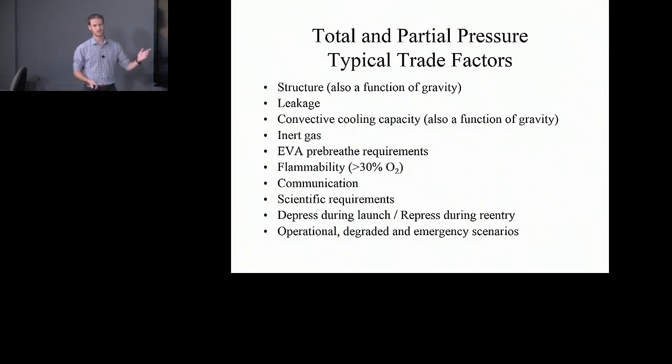Leakage is an issue. Just like a balloon, if you have a high internal pressure, that airflow will go out faster. It's harder to maintain, and you have to replace the gases as you have leakage, and that's more of an issue with a higher pressure. Convective cooling capacity is an issue, and as I mentioned, also a function of gravity. We talked about inert gases, whether that's nitrogen or helium.